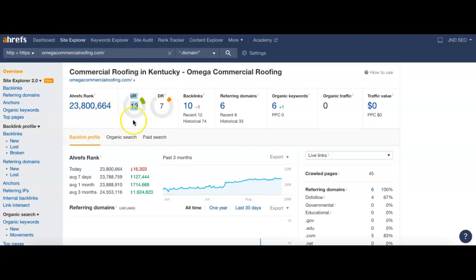So right now you're at a 13. This meter does go to 100. The way to build that up is through backlinks and referring domains. Right now you've got 10 backlinks. And just like this site here is a link, if I click it, it's going to bring me to it. That's what a backlink is, but it could be a picture or button.